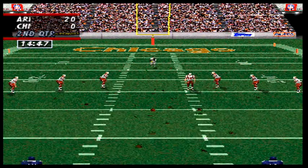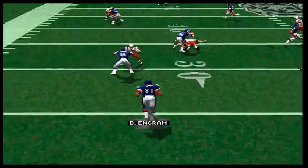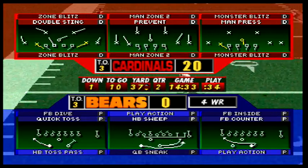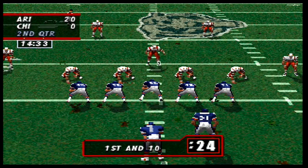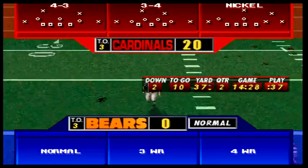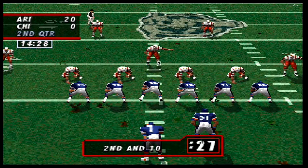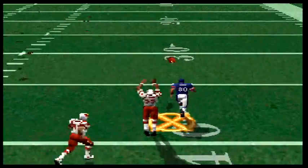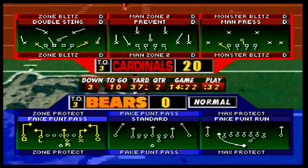Butler gets set to kick it off. So it'll be first and 10 on their own 37. Incomplete. That brings up second and 10 on their own 37. Broken up by Williams. That makes it third and 10 from the 37.